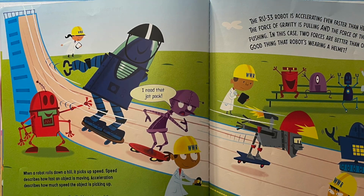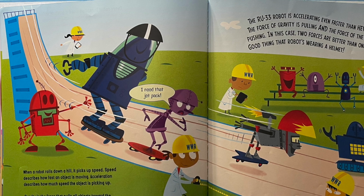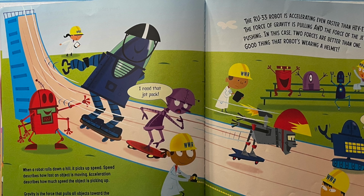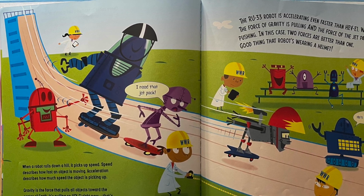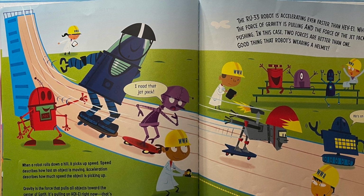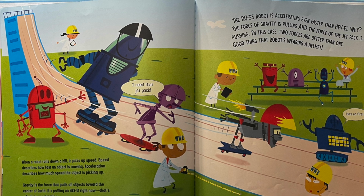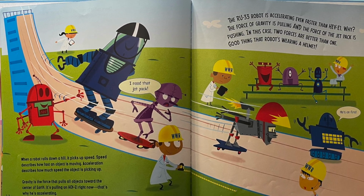When a robot rolls down a hill, it picks up speed. Speed describes how fast an object is moving. Acceleration describes how much speed the object is picking up. Gravity is the force that pulls all objects toward the center of Earth. It's pulling on HEV-E1 right now. That's why he's accelerating. I'm in a jetpack.